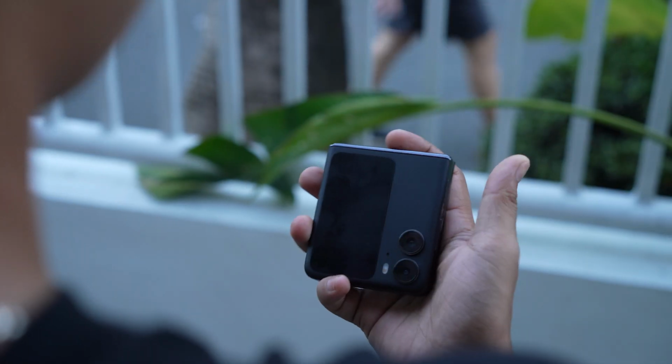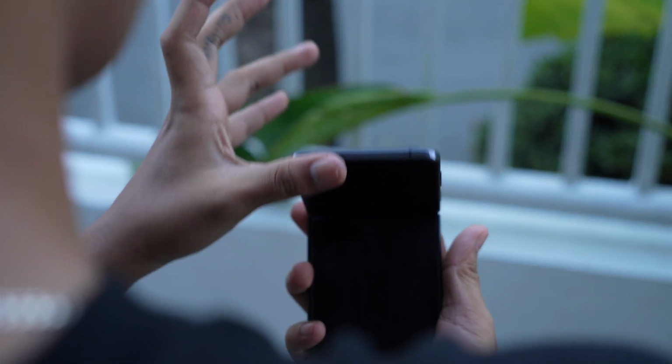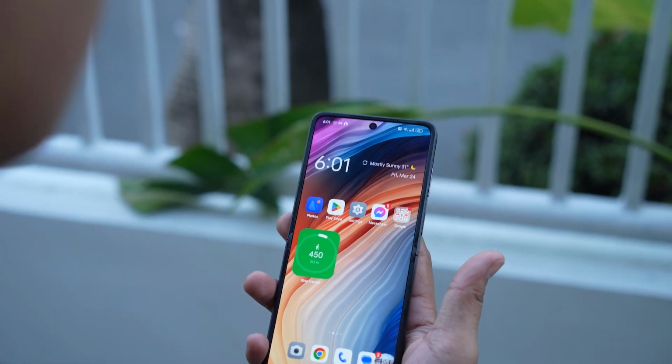It is on the slightly larger side, but if you're somebody used to plus-sized smartphones, this should feel familiar.